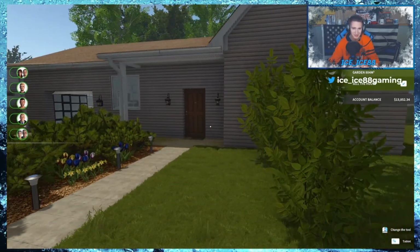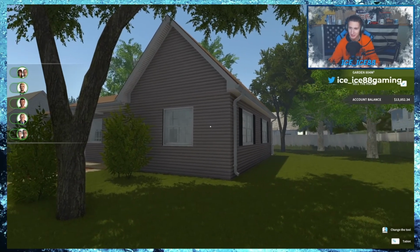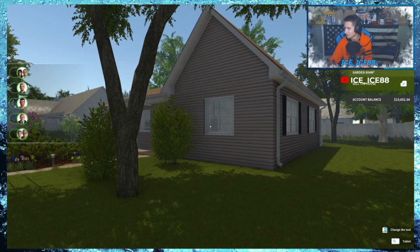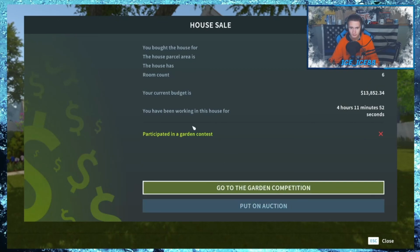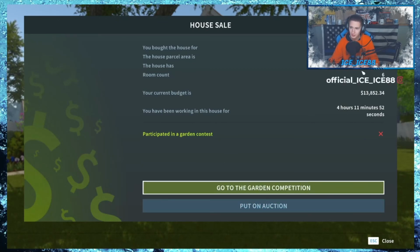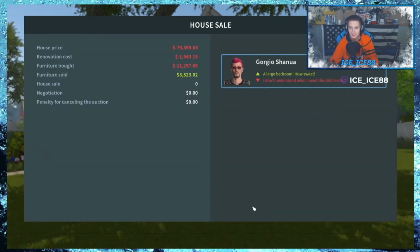I'm gonna miss this house, this little house. This is gonna be our first house that we're selling here. So let's go ahead and click the button and see how it goes. Put house on auction. Okay, so we bought the house for $79,000. Let's go ahead and see what we get.